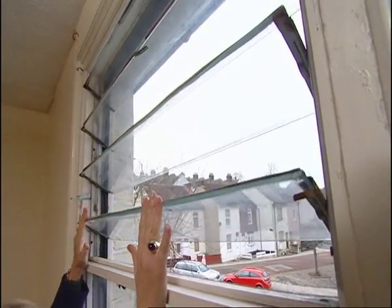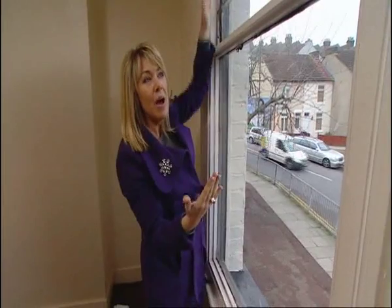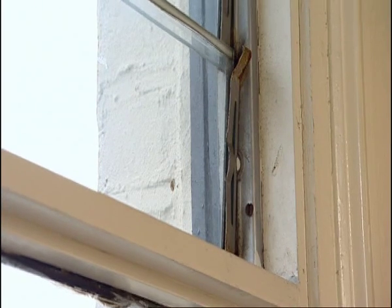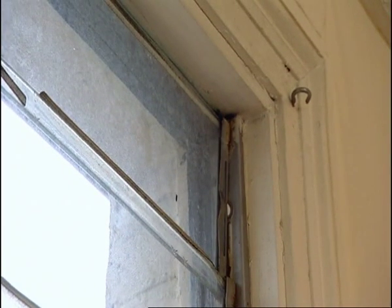Now, you may think double glazing is relatively expensive, but the long-term benefits can extend way beyond simply recouping your investment in cost savings. It helps to keep your house warm. The extra insulation provided by double glazing means you can turn the heating down, saving you money, and for the more environmentally conscious, reducing your CO2 emissions. Fantastic.